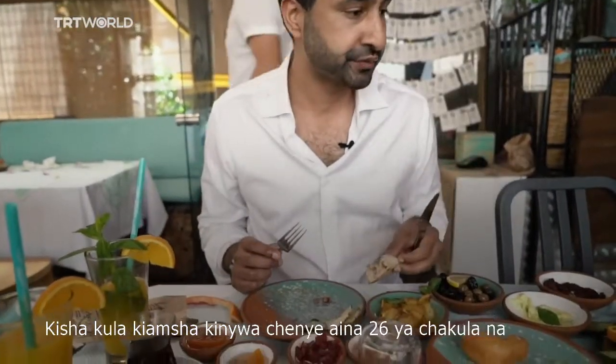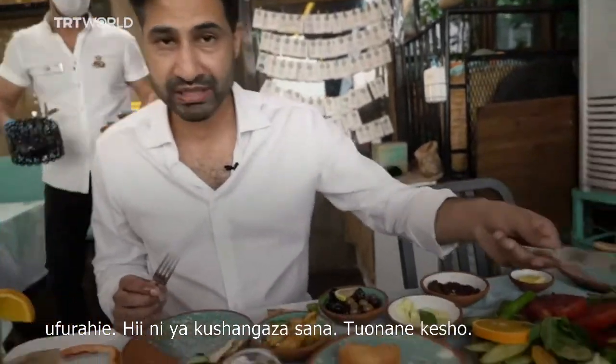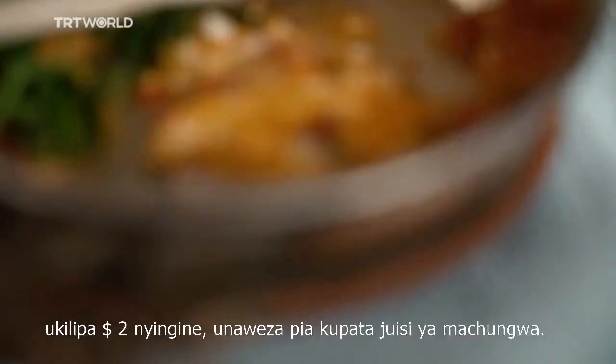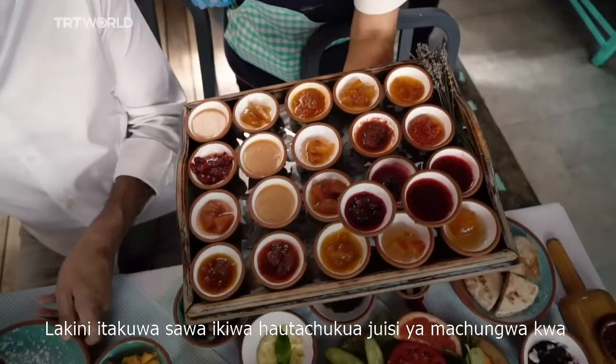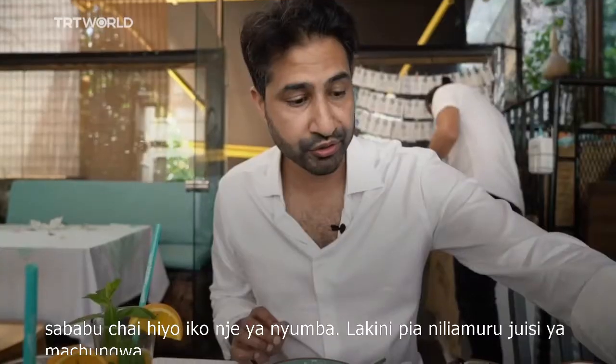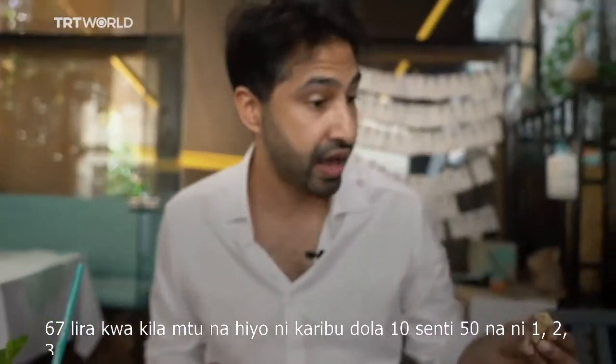Each bread is different. Every jam is different. There's eggs, different types of eggs. Obviously, they've given us menemen, and we could ask for different types of eggs if we wanted to. The Turks have really nailed breakfast, and if you're coming to Istanbul, you should definitely have this. It's something the world should really adopt in some way. If breakfast is the most important meal of the day, then go out and have 26 different flavors and really enjoy it. This is really great.